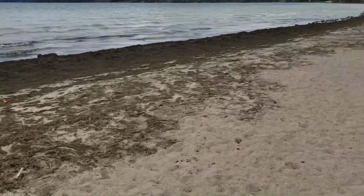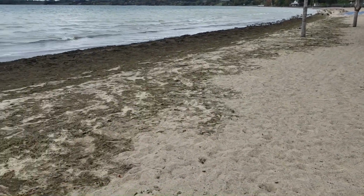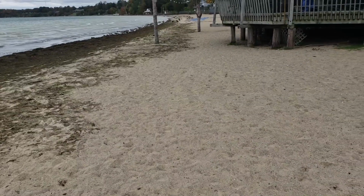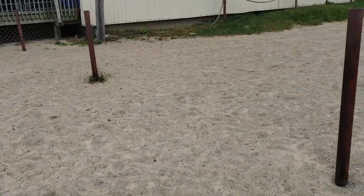What do you think? Signs of erosion. The water's all kind of washed up here. Look, also supposed to be a cache down the beach here. I wish I had time, but I don't have that much time today.